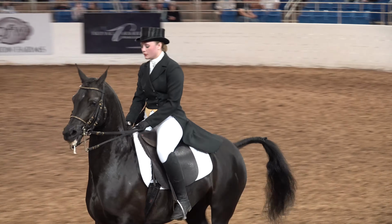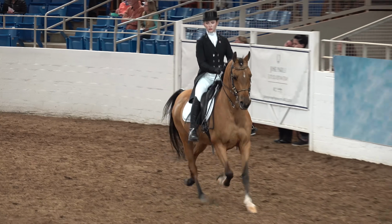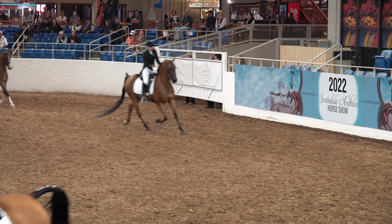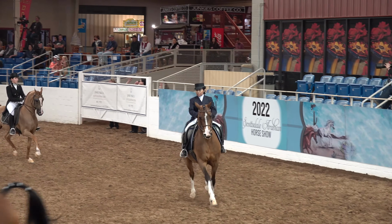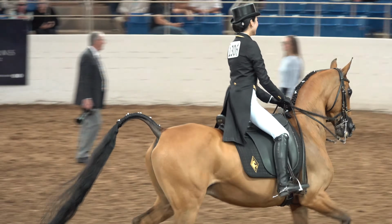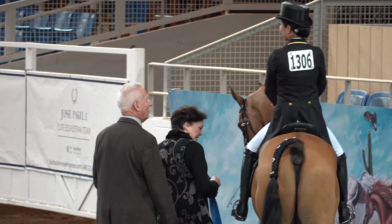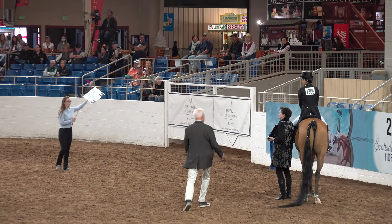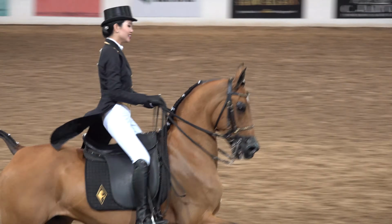As this rider starts cantering to the right, you'll see that things are reversed from before. And then here we're back to the trot again. I'm not sure how well you can see this rider's face that got the first place, but it's the same one that won the very last class. Both of them were unanimous decisions by all three judges. And here she's taking a victory lap once more.